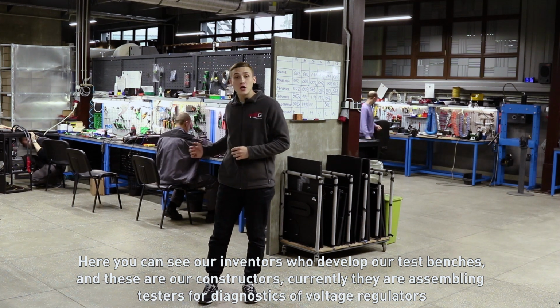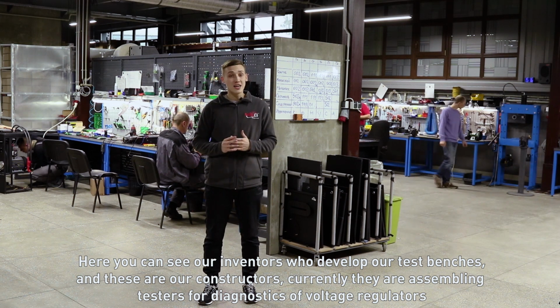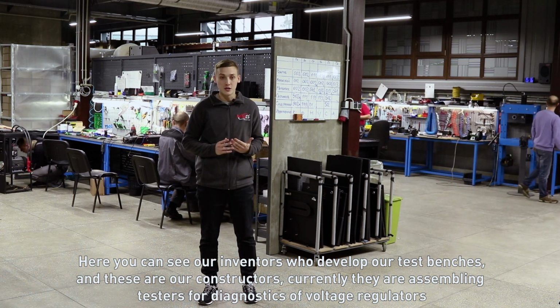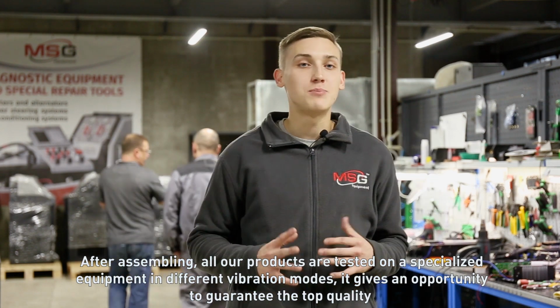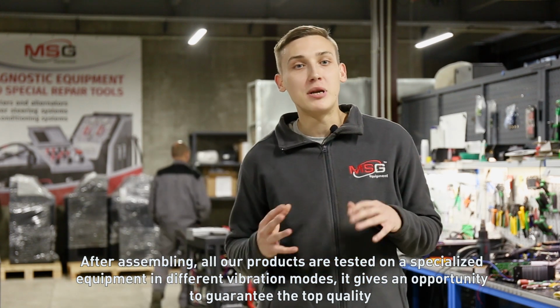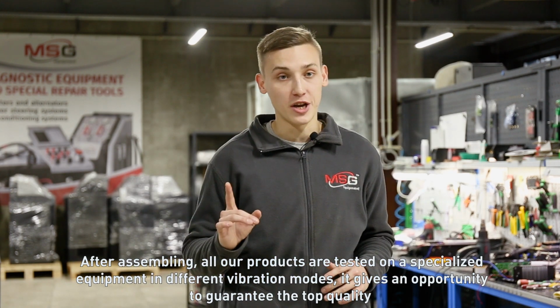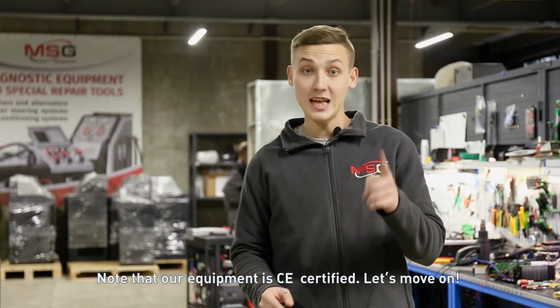And these are our constructors. Currently they are assembling testers for diagnostics of voltage regulators. After assembling, all our products are tested on specialized equipment in different vibration modes. It gives an opportunity to guarantee the top quality. Note that our equipment is CE certified. Let's move on.